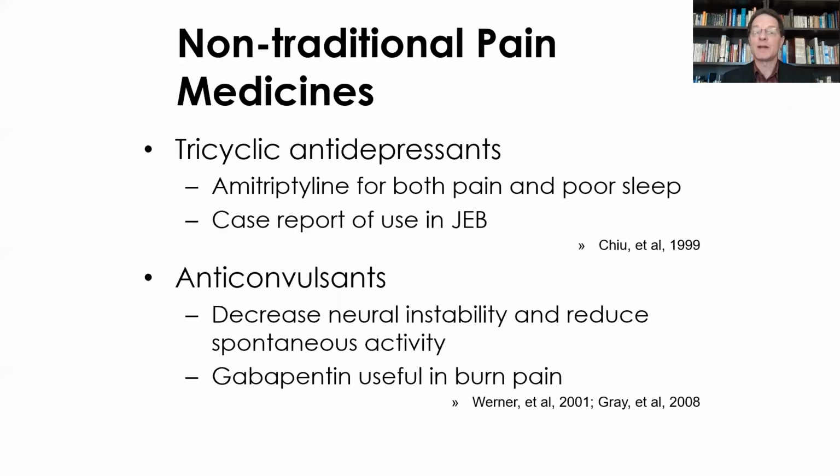Now, a few non-traditional pain medicines that pop up in use in EB, as well as in other folks with chronic pain, include the tricyclic antidepressants and the anticonvulsants. These have decent evidence for use for nerve pain of a variety of types. They sometimes can help itch, and we'll talk about that towards the end of the presentation. What they do is they stabilize the nerves when they have become overly irritable, and therefore do not transmit the pain messages quite as fast. And there's been some evidence that, for instance, gabapentin has been useful in burn pain and in burn-related itch, as I'll tell you about shortly.